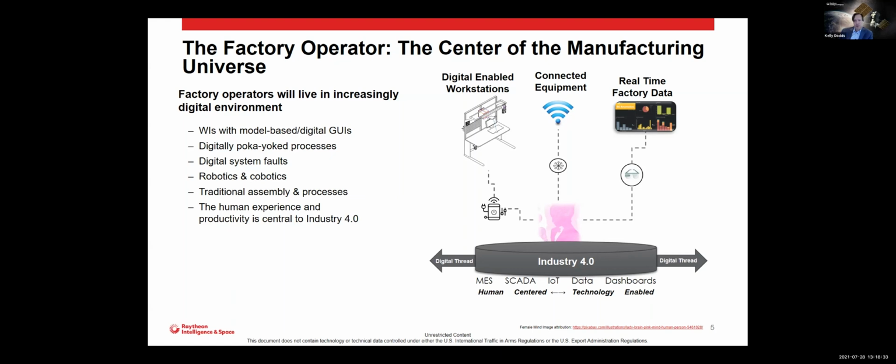But just thinking, we do a lot of assembly and integration in Raytheon Intelligence and Space, and some of the personal experiences we've had in developing automation, both digital and physical, and deploying those and interfacing with those humans, are some of these things you see on the left. Getting used to working with digital work instructions that may have models that you can spin. It's not a piece of paper and a picture.